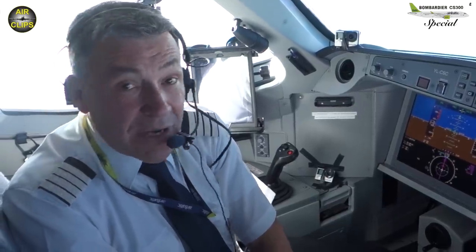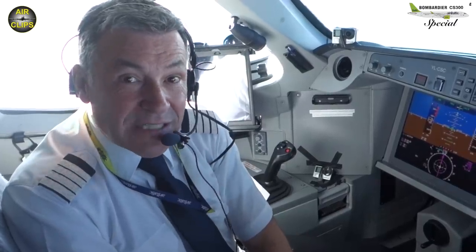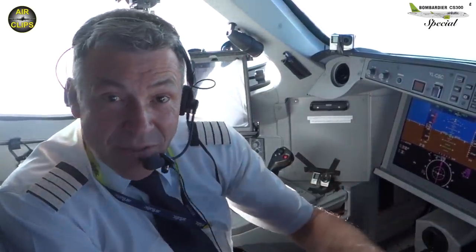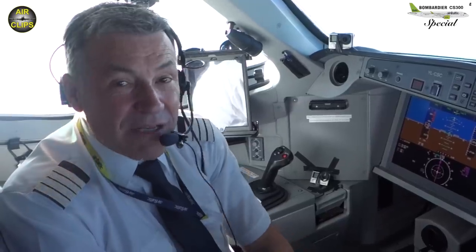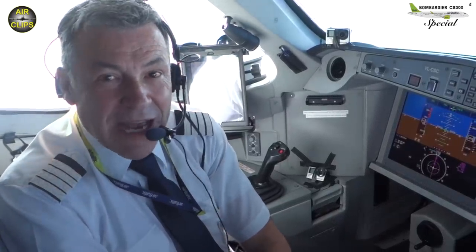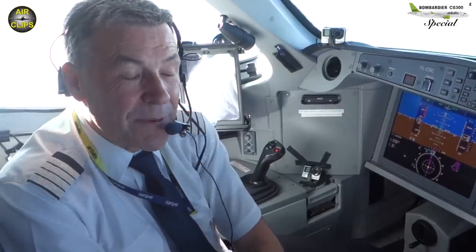And they find more space in the cabin. They've got a wider aisle. We've got a seat configuration of two on the left side, three seats on the right side, and the middle seat on the right side is a little bit wider. So overall, the space and the experience for the passenger is a very, very good one.